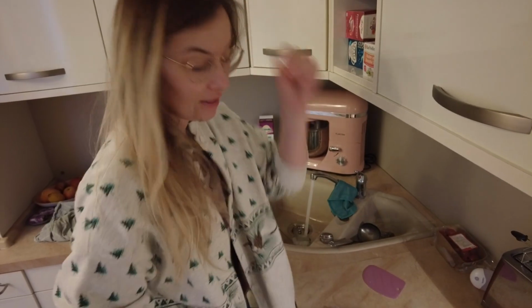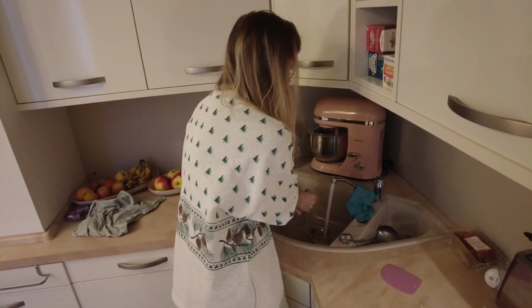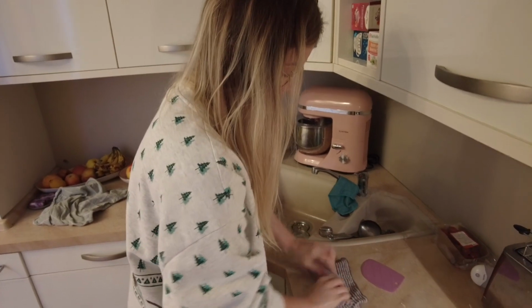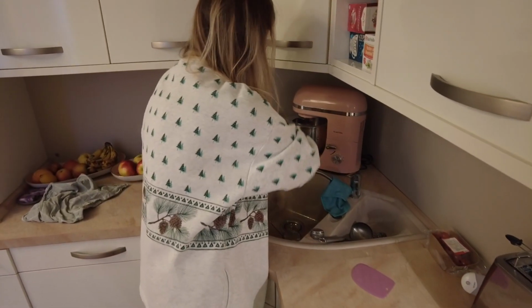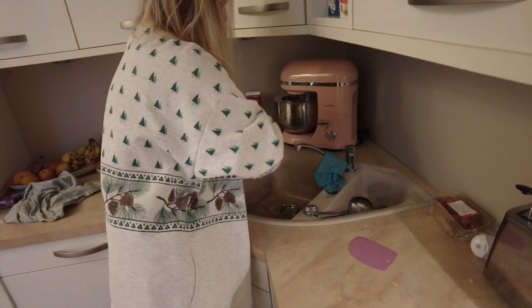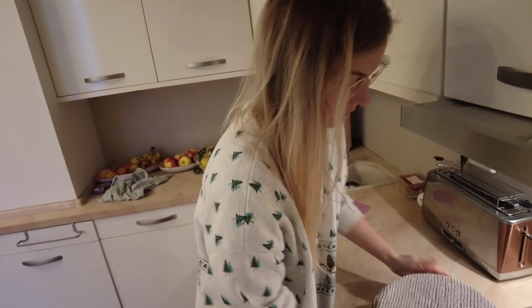I planned on making those bagels for breakfast today, but because we went to bed so early, I forgot to fold it, which is so important when making sourdough bread. And so it didn't really rise. It maybe rose half of what it needed to, if that. I just did my folding again, and it would be nice to have this evening.